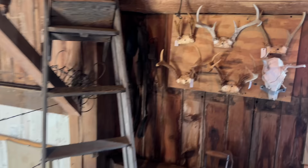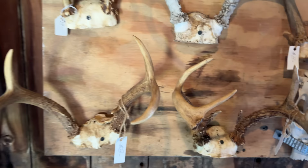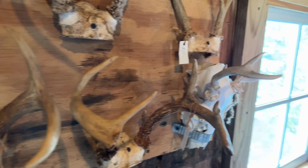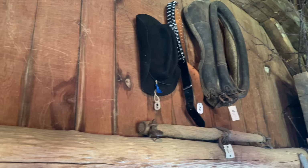Well, here's some antlers. Ever want to start? Look at the little trees. A lot of people decorate with antlers. I don't know if it's my style. What is it? Is this not bells? No, it's bullets. Is there something like your dad would like here? He probably, I have no idea.